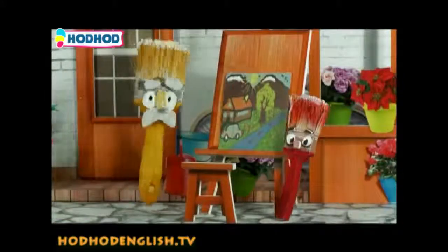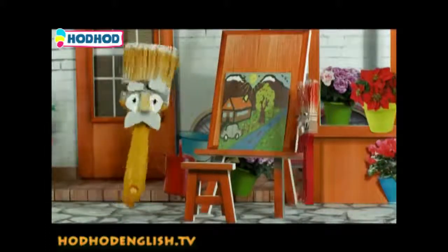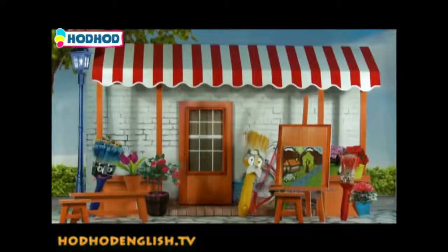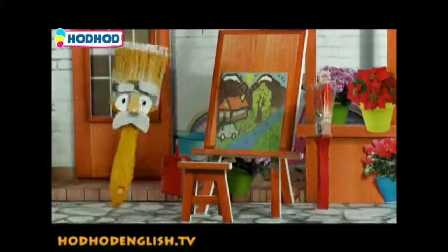He's drawn it using a computer. And he's drawn goldfish. What's that? Goldfish. Oh, he's drawn a big goldfish.